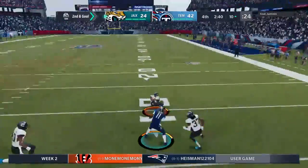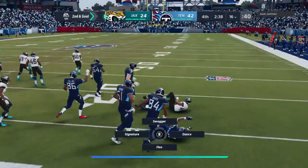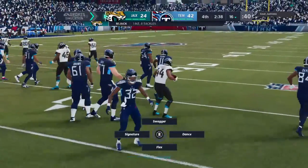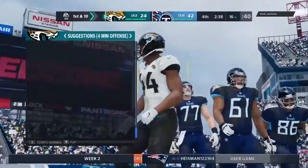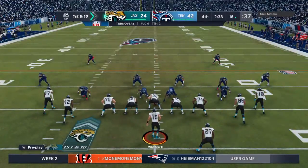Yep. Trying for Brown, and it's intercepted. Picked off by the linebacker, Miles Jack. And the return just out across the 15 to the 16-yard line. 1st and 10. Well, they're not making it easy on themselves here down the stretch.